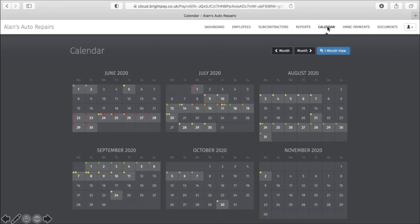Next is the calendar. And BrightPay Connect includes a company-wide employee calendar to simplify annual leave management. You can view all past and scheduled leave for employees, and when leave is added to the calendar, it will automatically synchronize to BrightPay on your desktop. And this means that you don't need to manually track leave on your payroll software. For example, if an employee was off sick and was entitled to SSP, you can see this instantly from within the payroll software as a result of that integration.